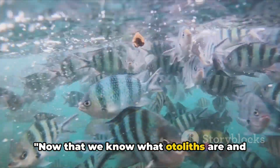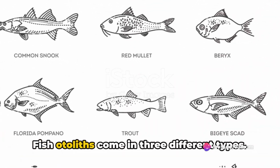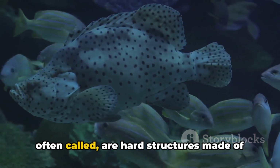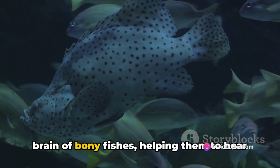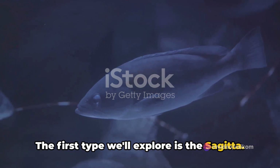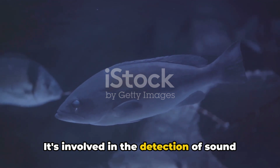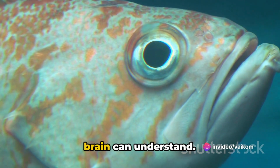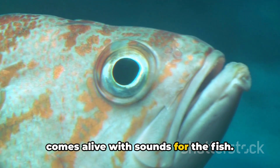Now that we know what otoliths are and what they do, let's delve a bit deeper into the different types. Fish otoliths come in 3 different types. These otoliths, or earstones as they're often called, are hard structures made of calcium carbonate. They're tucked away right behind the brain of bony fishes, helping them to hear and maintain balance. The first type we'll explore is the sagitta. This otolith has a crucial role in the process of hearing. It's involved in the detection of sound and the conversion of these sound waves into electrical signals that the fish's brain can understand. With the sagitta, the underwater world comes alive with sounds for the fish.